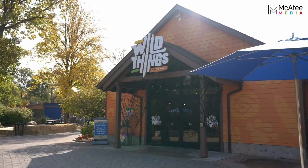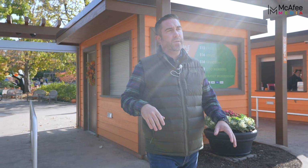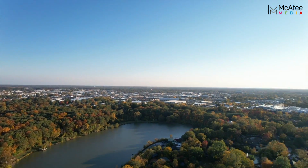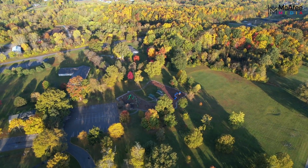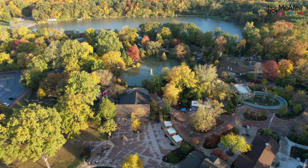So in addition to everything that we saw today, they also do a lot of events here. They do trick-or-treating coming up that I'm gonna take my kids to. They also do adult-themed events like the Zoo Brew where you can go around and have a beer and hang out with other people. So a lot going on here. We're located right next to Franke Park. There's a playground, they do summer camps, there's an outdoor amphitheater. So it's more than just the zoo, there's a lot going on.